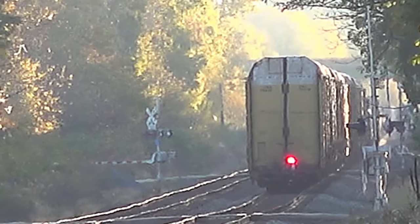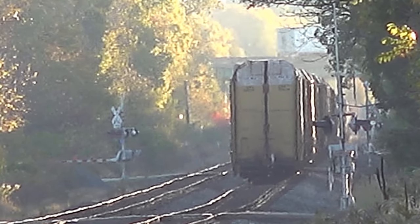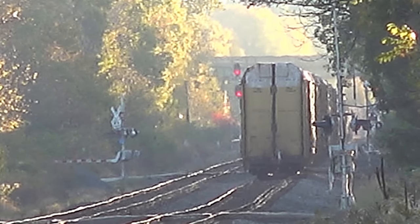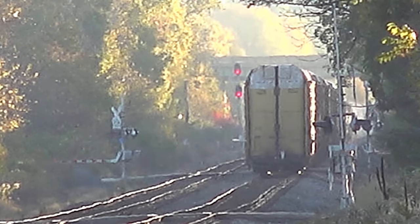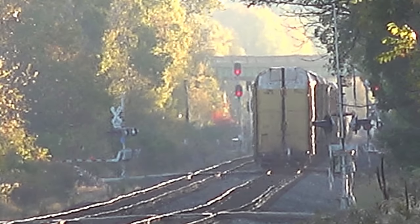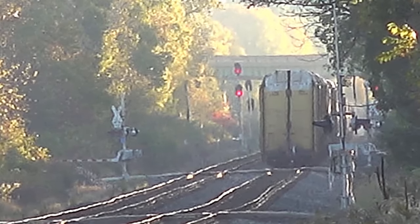And you can see the New York State Thruway up there, otherwise known as Interstate 90. Car traffic going over the train. There's a semi heading west. Sometimes you'll see a deer cross the track after the train goes by. Especially now, deer season, they're pretty active.